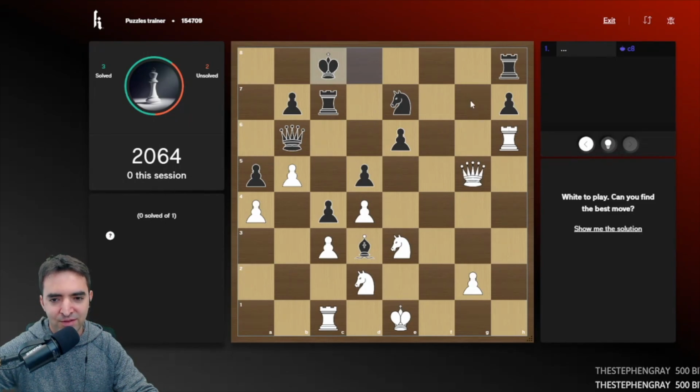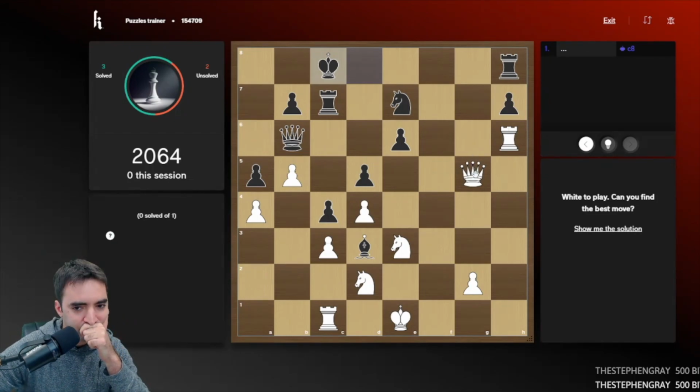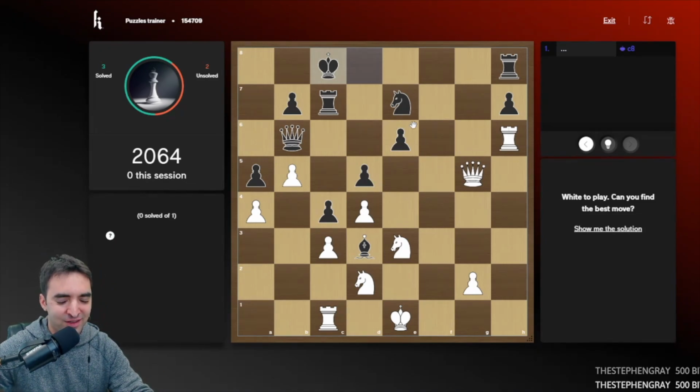White does want to exploit some of the targets in black's position. I mean, queen g7. Queen g7 hits the rook, but the rook can move. I'm wondering if white can just take on d5? Knight takes d5, queen takes d5, and then rook b6. It doesn't seem so convincing, though. Queen e5. Yeah, queen e5 actually looks much nicer. It's a type of position where there's a lot of different ideas. But queen e5 hitting the rook and hitting the e6 pawn.